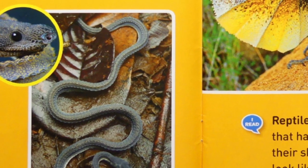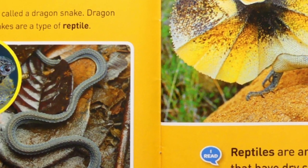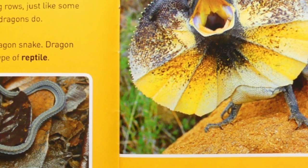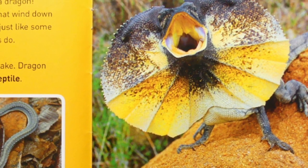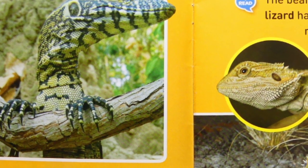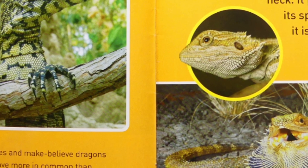This snake looks like a dragon. It has bumpy scales that wind down its back in long rows, just like some make-believe dragons do. It's called a dragon snake. Dragon snakes are a type of reptile. Reptiles are animals that have dry scales on their skin. Many reptiles look like dragons. Reptiles and make-believe dragons can have more in common than just scales.